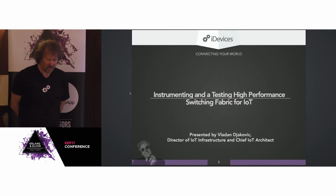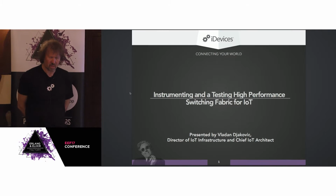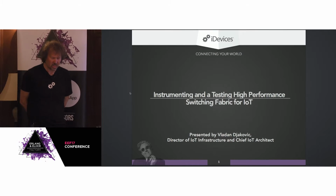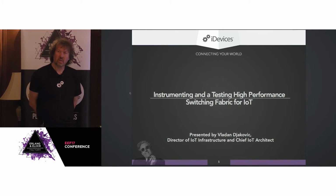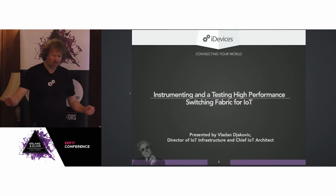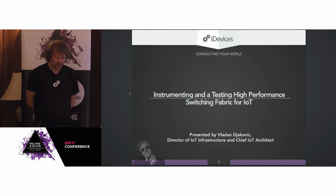Before joining iDevices about 3 years ago, I was doing different kinds of infrastructure, from silicon to game distribution, high-performance computing, P2P cameras for consumers. So I was always where lots of servers are, and there is a lot of infrastructure to be done.